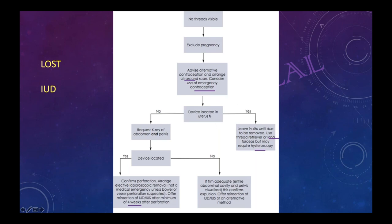This part is easy. But on the other side, you have arranged an ultrasound scan and there is no copper T. Sorry, no LNG IUS. What will you do? Then you will arrange the X-ray of abdomen and pelvis. So maybe it is perforated. If the device is located, that means it is lying somewhere in the abdomen of the patient. So you need to arrange for a laparoscopic removal. It is not a medical emergency unless bowel or vessel perforation is suspected.